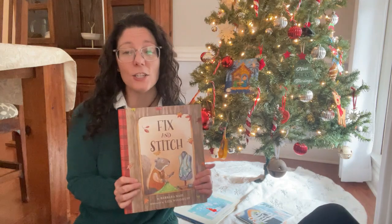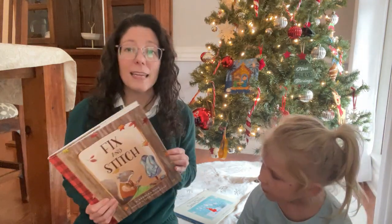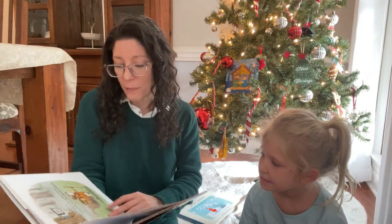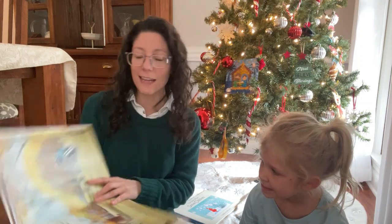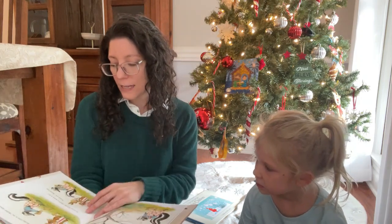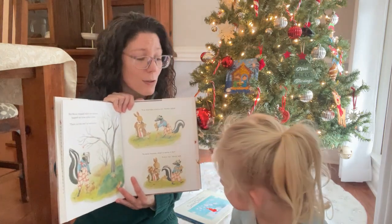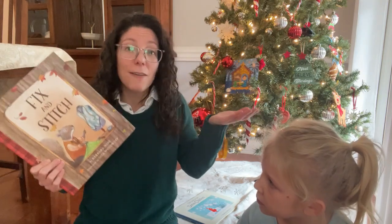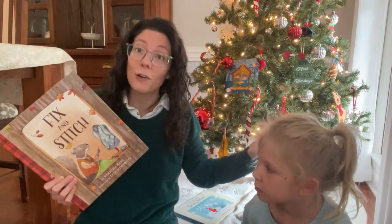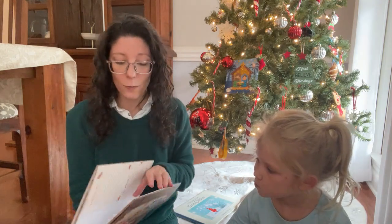Fix and Stitch is about a little squirrel who is getting ready for the winter. But he keeps getting distracted by people who ask for his help. So there's a skunk that needs some clothing. There is a mother rabbit who keeps losing all of her little bunnies. And so the squirrel stops to help them and he doesn't have time to construct his winter home. This one is really sweet. I thought this one was really lovely.